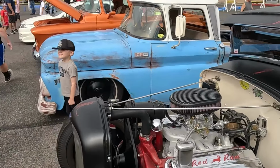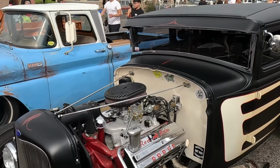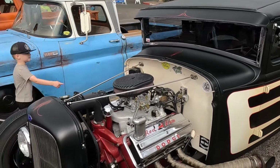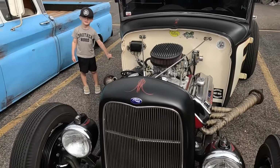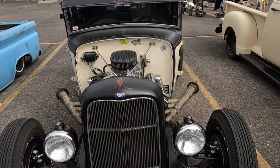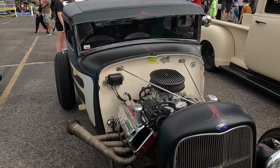If you haven't seen an NHRA race, drag racing, you need to go just to experience the force of the two top fuel cars going by. It actually rocks the grandstands. There's so much horsepower going down the track. But it's a great '32.